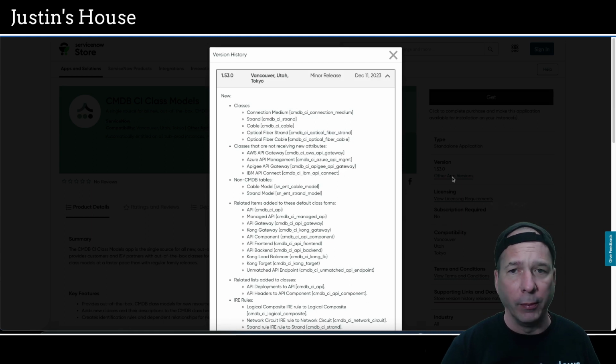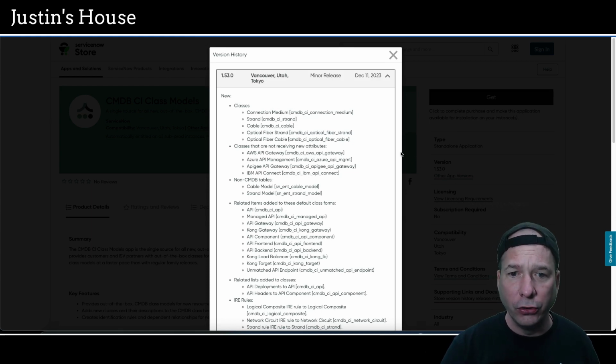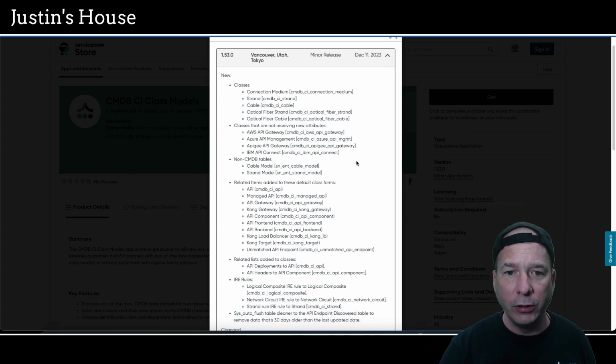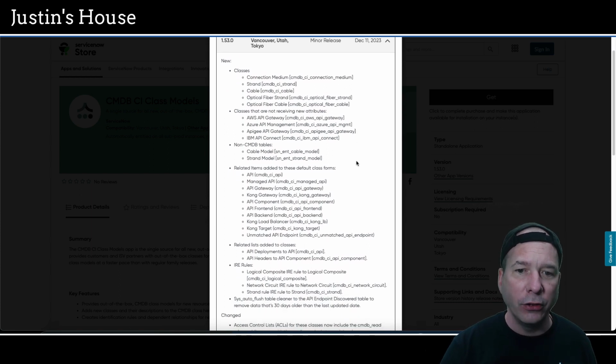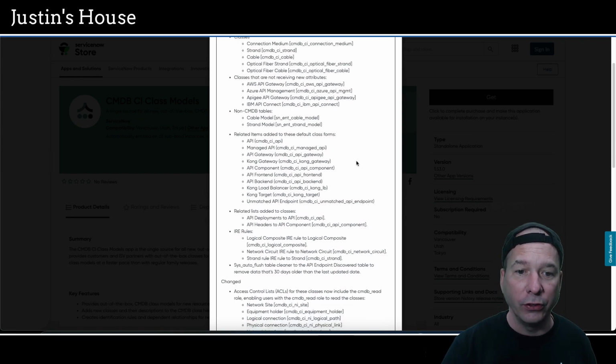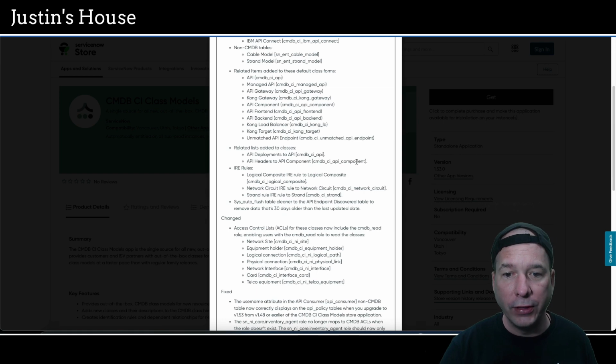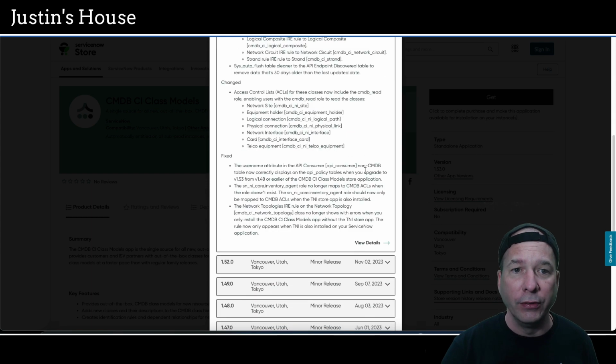And my friends, I am not going to read this one or I won't have a voice left, but essentially, there are new classes that are not receiving new attributes, non-CMDB tables, related items added to the default class forms, related lists added to classes, IRE rules, and sys auto flush table cleaner to the API endpoint discovered table to remove data that's 30 days older than the last updated date. So that's all new functionality in this application.